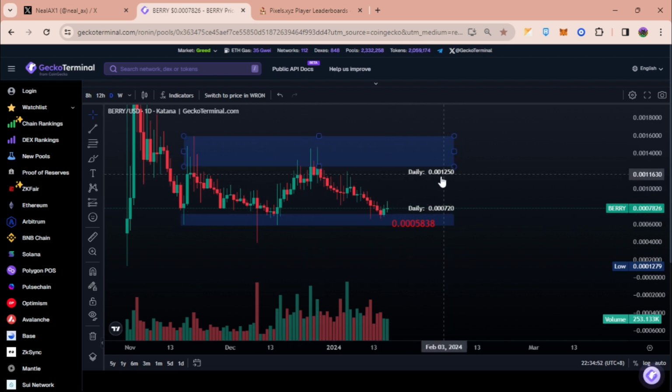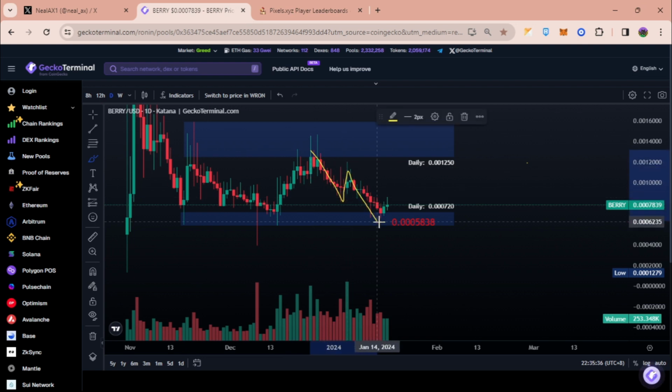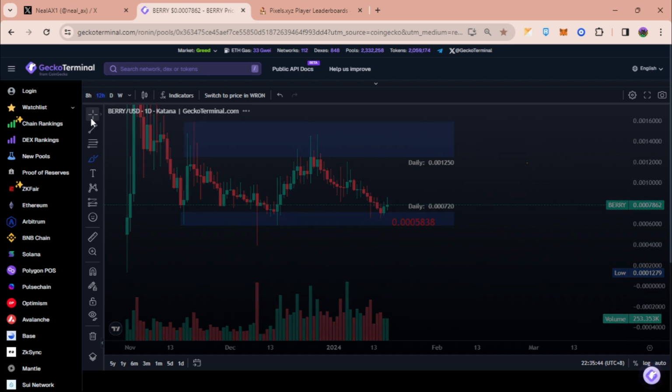Resistance at around 0.00125, meaning if the price reaches that level, there is a possibility that people are gonna sell as well. I also mentioned 0.005838, which is the bottom of this zone. So if the price closes below this zone, then that indicates a bearish scenario. So that's what I'm looking at, but as of now, we are seeing some potential turn to the upside given that we have this continuous green candle on the 12 hours.